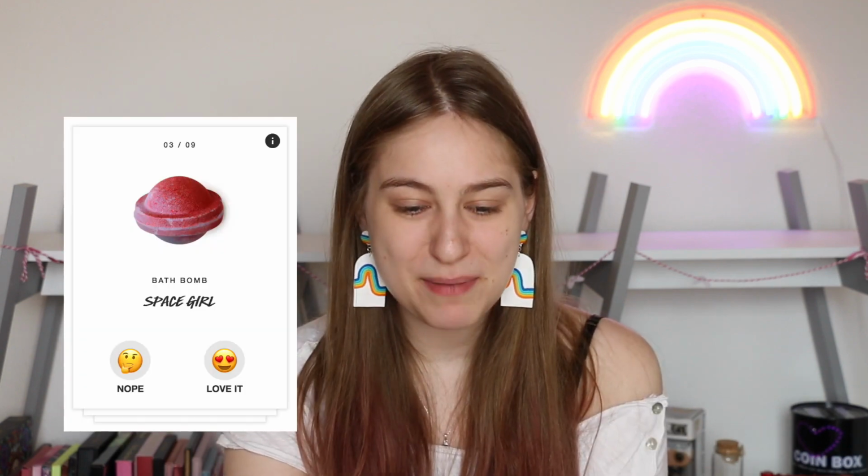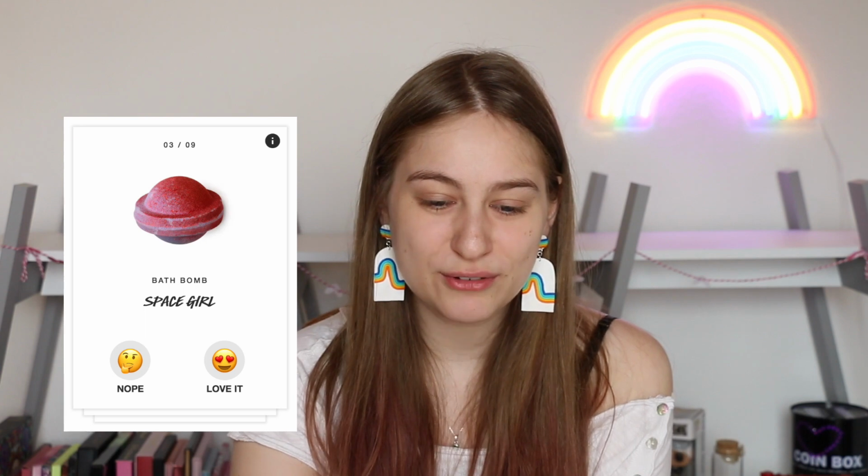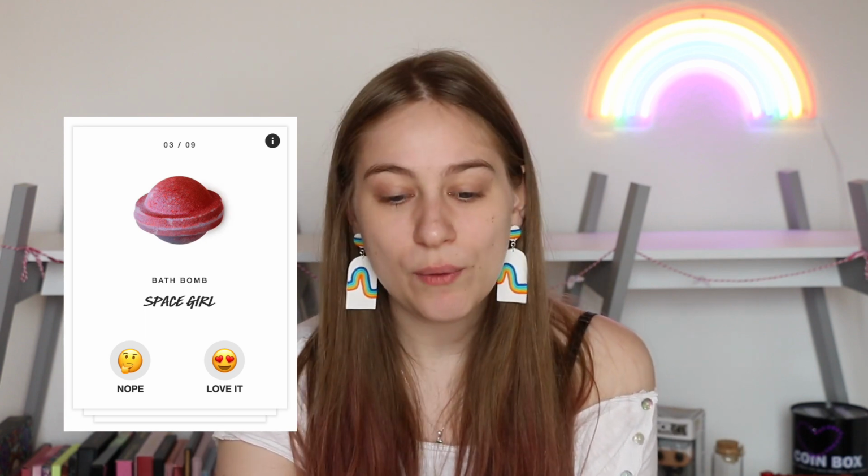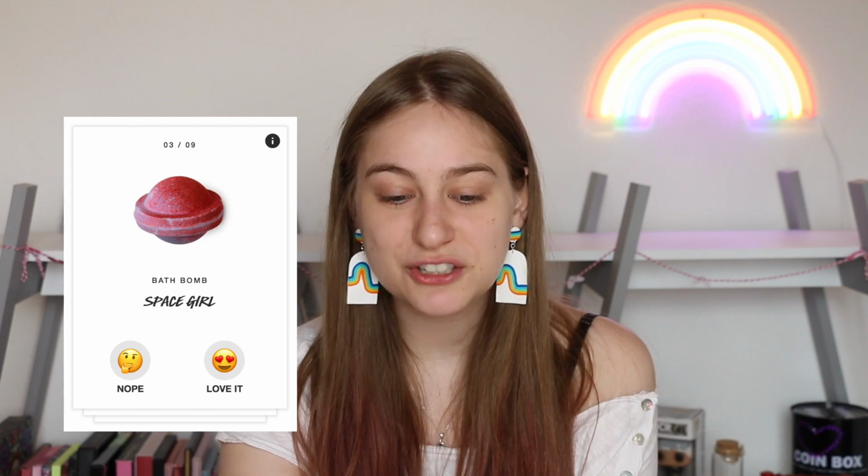Space Girl Bath Bomb. Elevating grapefruit oil refreshes and uplifts the mood, clarifying and toning the skin, while bergamot leaves you feeling relaxed on a galactic level. I definitely voted this in. I just think it's so pretty. The colors look amazing. I love that it's shaped like a planet. And then yeah, the scents sounded nice. The grapefruit, the bergamot, it sounded like it would be very nice and refreshing.